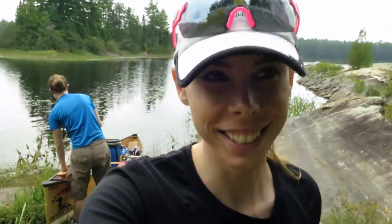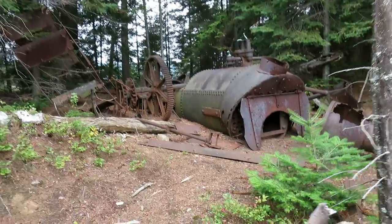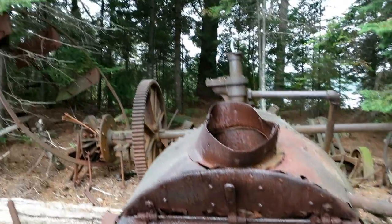So I think we see it. It's just up ahead. It's this giant piece of metal. Oh my gosh, it's huge. It's got that like steampunk feel, right? In the water.